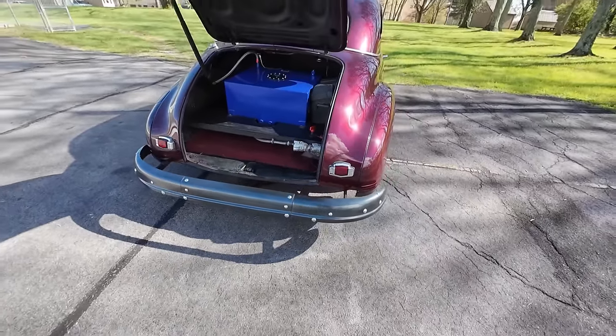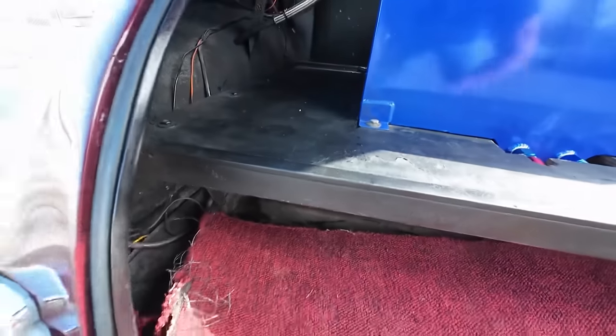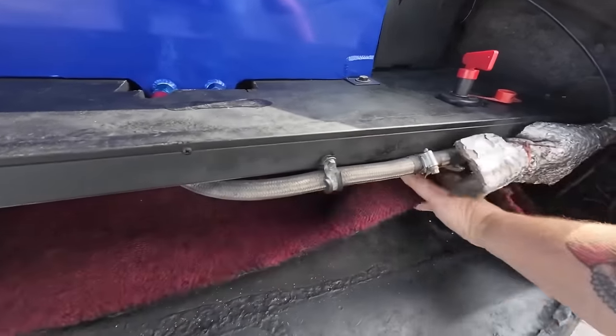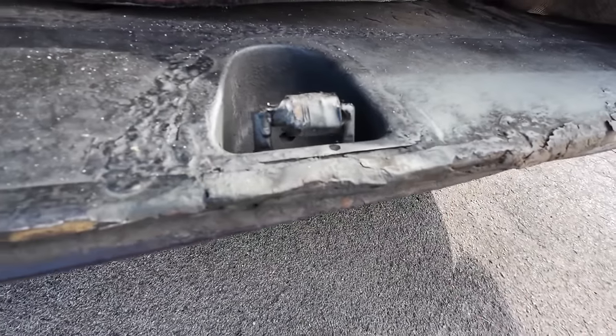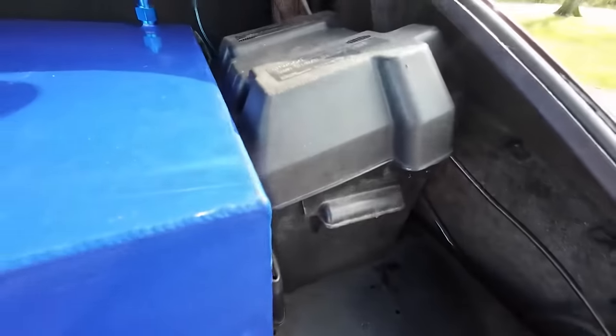Alright, coming up on the back. So we got a fuel cell here. Got a kill switch there. Got some carpet underneath. Let's keep on looking here. A little buggered up on this edge. Battery tray.